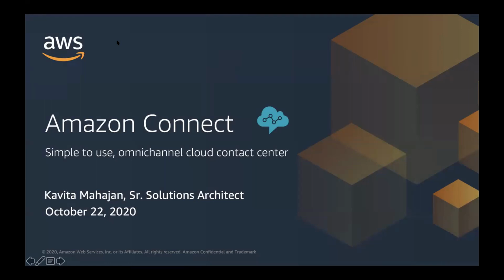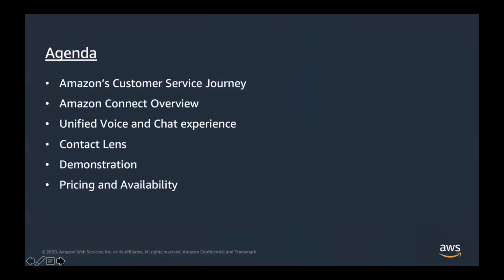All right. Thank you everyone for joining today. My name is Kavita Mahajan and I'm a senior solutions architect at AWS. Today I would like to walk you through Amazon Connect. We'll start with Amazon's customer service journey. Then we'll move on to learn about Amazon Connect, its functionality, and key differentiators such as unified chat and voice experience, and Contact Lens, which is a real-time analytics engine powered by machine learning. We'll wrap it up with a demonstration of Amazon Connect, and we'll review pricing and availability.